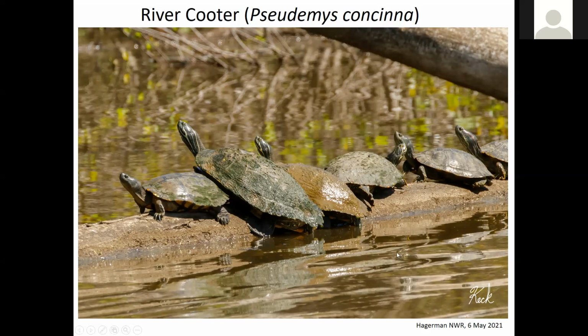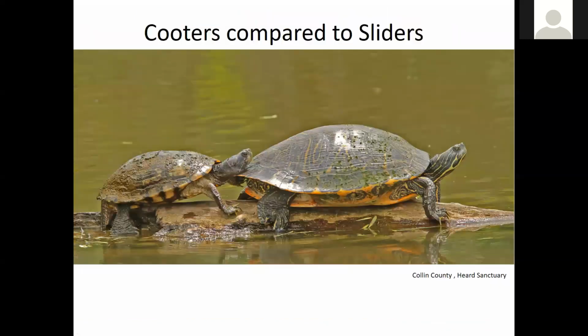Okay, so that's a nice look at them at the refuge next to each other. So it's not difficult to tell these apart. So let's just look a little bit at cooters compared to sliders. So here I am at the herd sanctuary.